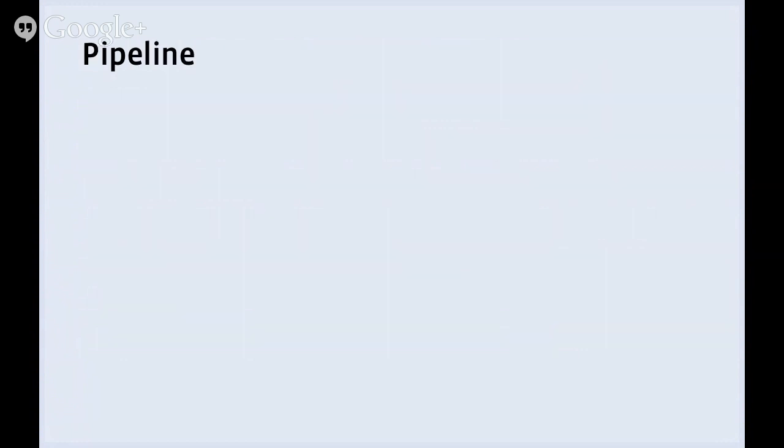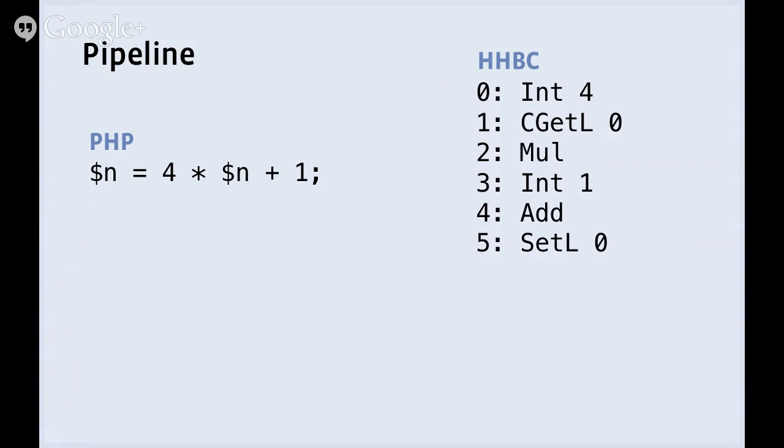Okay, so I'll just quickly show an example of compiling some code using HHVM. So if you have this PHP statement that just multiplies a number by 4 and adds 1, the first step is compiling the PHP into bytecode. And HHVM is a stack-based machine, so all the inputs and outputs to these operations are implicit based on the operation. So the first one up at the top just pushes the integer 4 onto the stack. The next one loads local 0 onto the stack, which is n in this case. And then we multiply the two, and then we push 1 on the stack, we add, and then we store the result back into n.